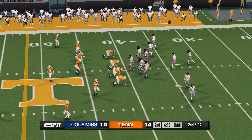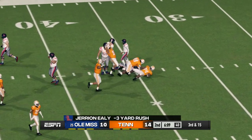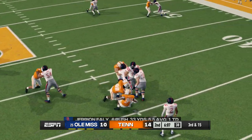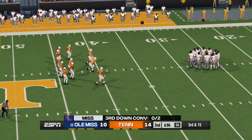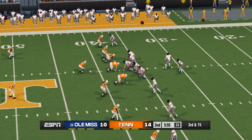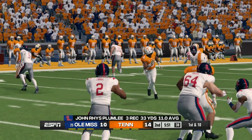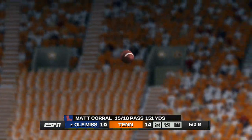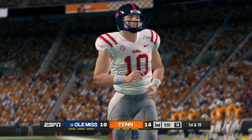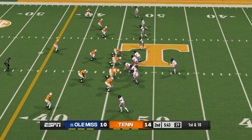Second down and 12. Ball on the 40. And they got to him before he could get back to the line. We've got a first and 10. Ball on the 47. They'll spread the field here. Let's see what the defense does with a five wide outlook.